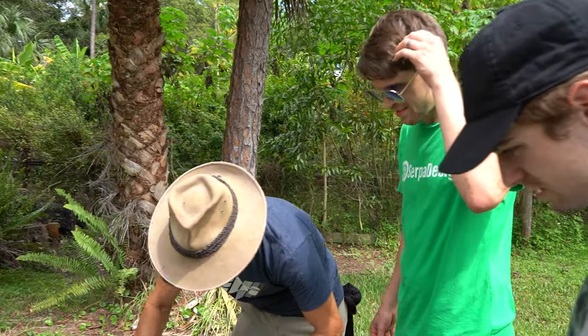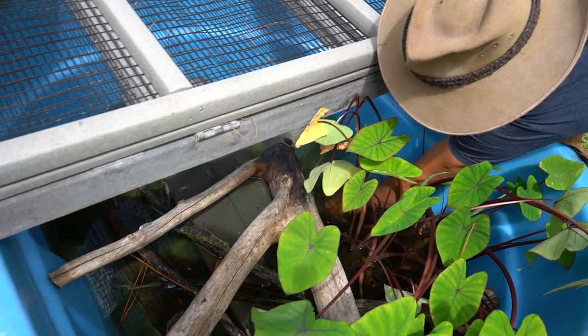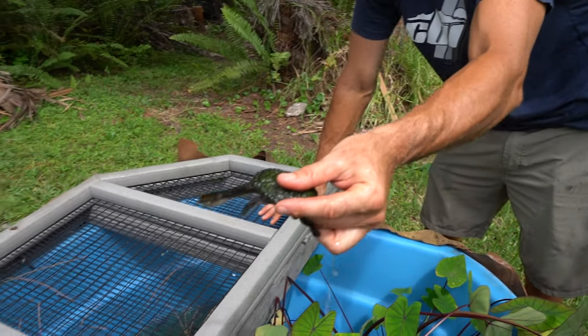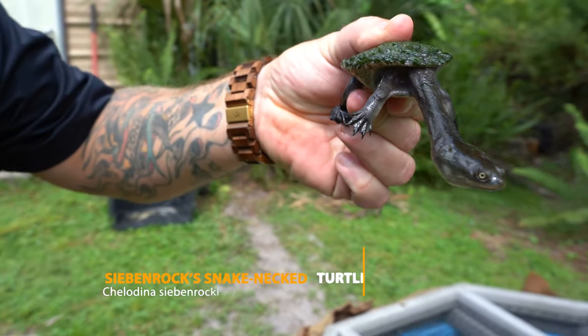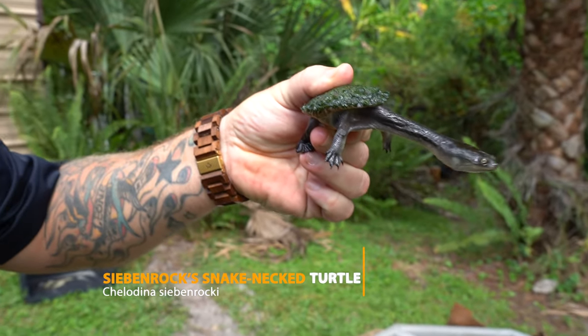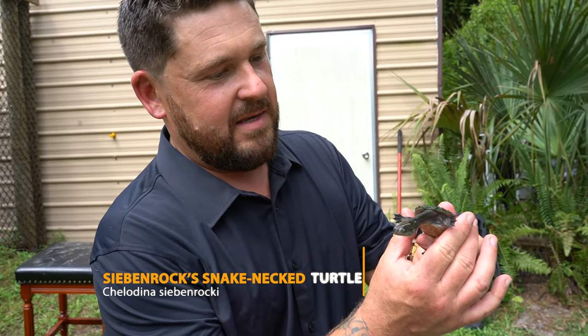Oh, you got snake necks in here. I do. Gimme, gimme. There's one. Yo. Yes. Is that awesome? Yeah, let me get one of those. There you go. Look at these dudes. Those are Siebenrock's snake-necked turtles.